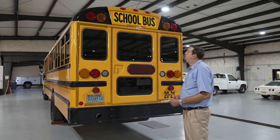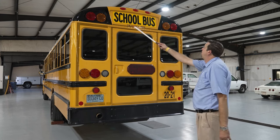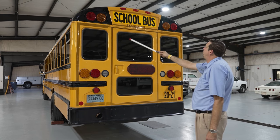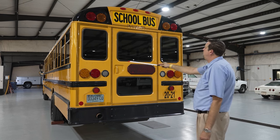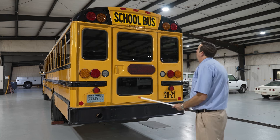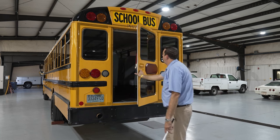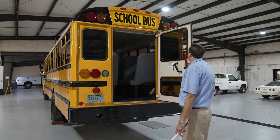Okay, we're going to check the rear of the bus. We're going to look top down. I'm looking at my lights, lenses, and reflectors. Nothing's damaged, nothing's broke. Everything is in place as it should be. I'm going to look at my rear exit. When I open my rear exit door, I'm going to make sure it latches.